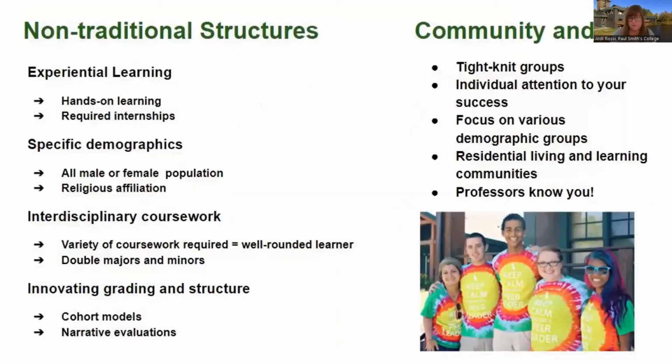Once you have it narrowed down to a shorter list, you can really start considering the culture of the school, and there are a lot of traditional structures and non-traditional structures. We use the term fit quite often, and fit is when you feel a connection with the culture of the school on a deeper level, such as demographic groups you want to be affiliated with, large and small projects that students and faculty are involved in, similar to what Kelly just described.